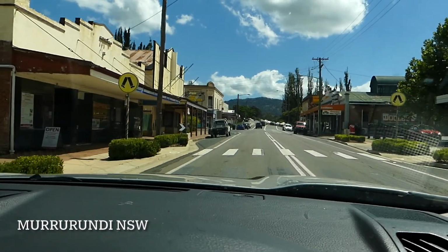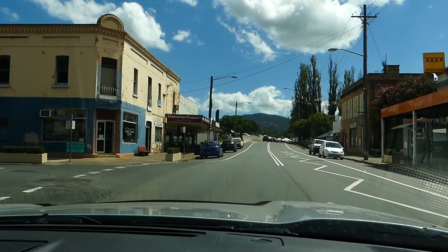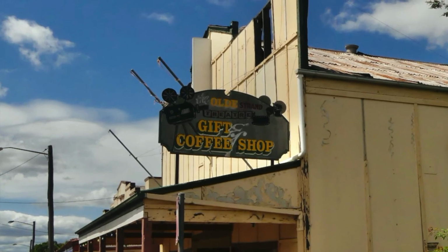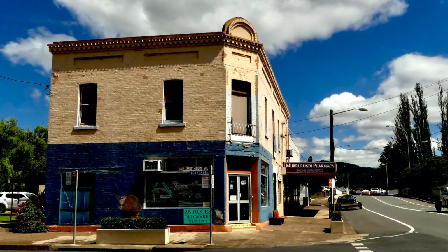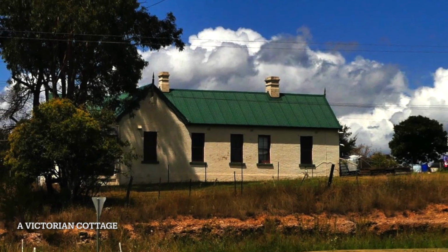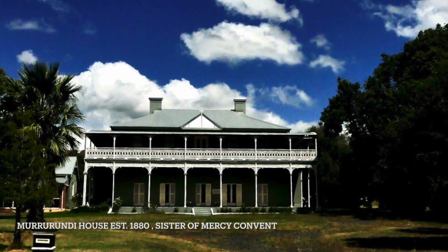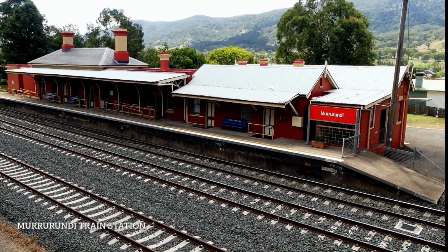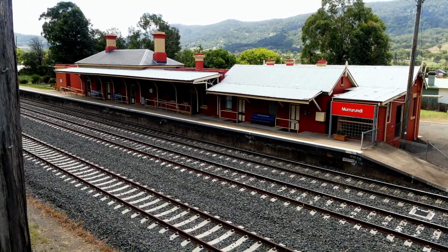Still in the Upper Hunter region, we enter the historic town of Murrurundi, established in the 1840s. Population of 847. Many of its old buildings are of historical significance and are heritage listed. Murrurundi train station is a typical Victorian architecture and opened in 1872. It is still operating to this day.